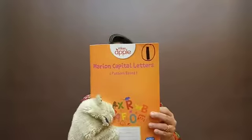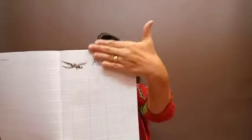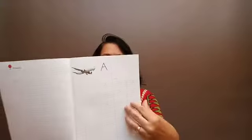Now, once we finish reading this book, then what do we do? We open book number 1, to this page. Can you see A for aeroplane? It's given here. First we will do this side of the page, then we turn and do this side of the page. So 2 pages in book number 1.